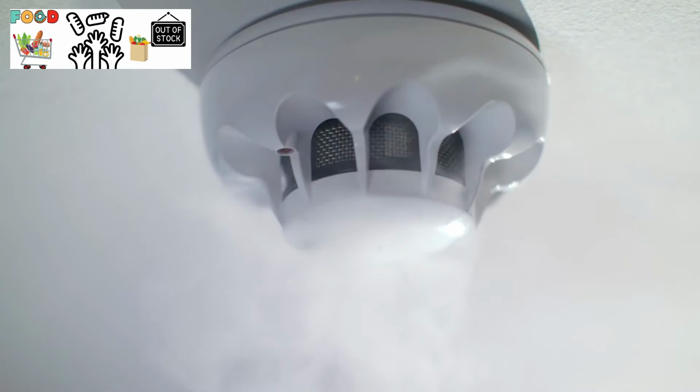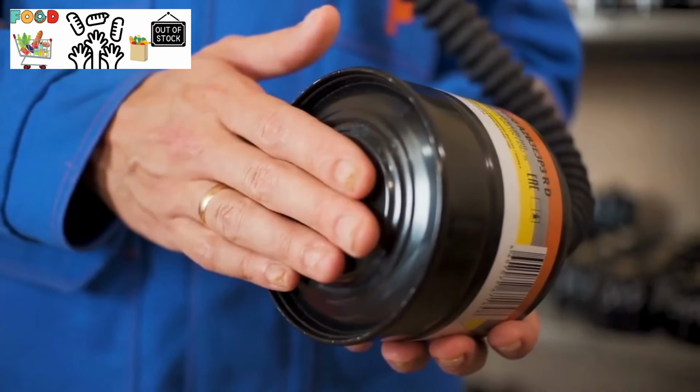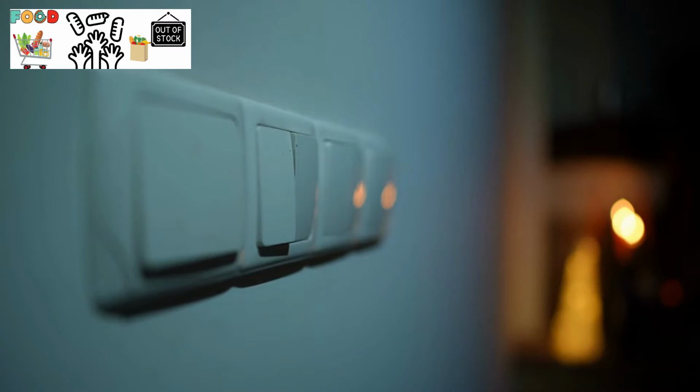Place battery-powered carbon monoxide detectors on every level of your home, especially near sleeping areas. Test them regularly. Don't just assume they're working because they're there. Many people overlook this, thinking they'll never need it. But in a blackout, this tiny device could be the difference between life and death.